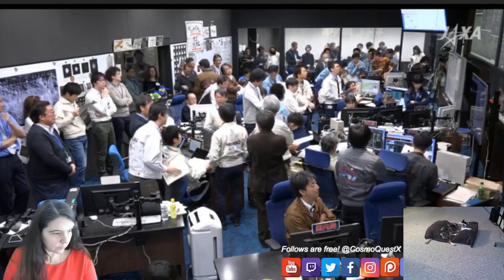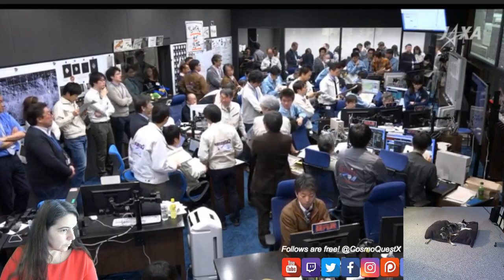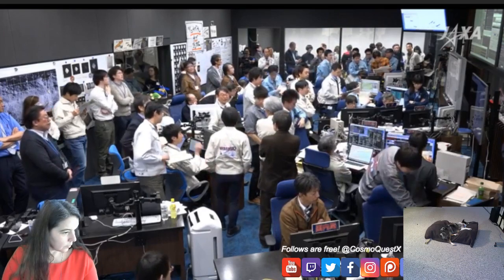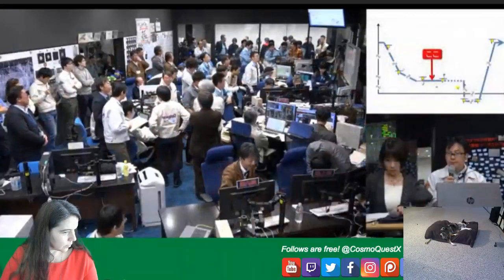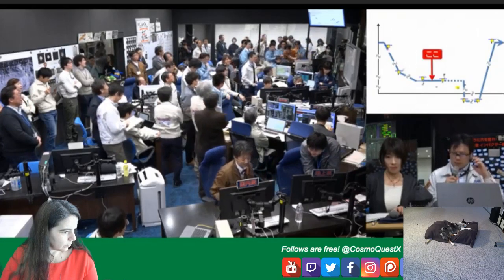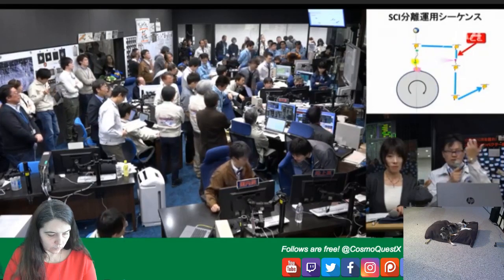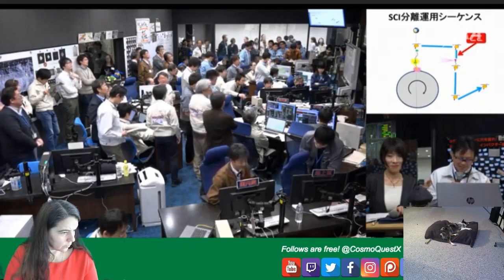And I am also in this tense atmosphere. SCI detonation will be 40 minutes from the separation of SCI. So 11:53 according to the plan. Yes. Right now, the round trip from Earth to Explorer and back is around 37 minutes. So the 40-minute retreat has to be done automatically. And so after the separation, the Explorer has to automatically retreat from the Earth. We can only hope.